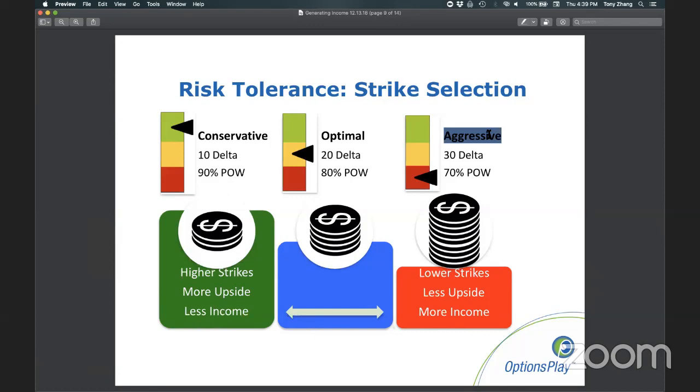The aggressive side is for those of you that are really trying to chase as much yield as possible. You don't mind having your stock called away. You just want to maximize your income. For those of you, you want to choose roughly a 30 delta call, or a 70% probability of that call expiring worthless, or about a 30% chance that your stock gets called away.